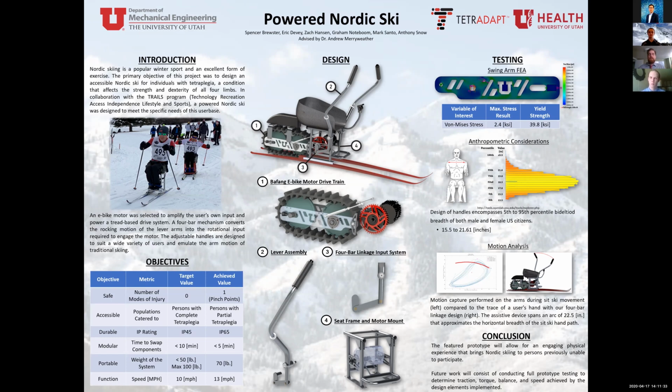That graph that's on the left side of the motion analysis is a graph of the X and Y plane coordinates of a user's wrist as they perform a skiing motion. And so you can see there the person comes forward, pushes down, and then comes back up to resume the motion. Our device attempts to imitate that motion, but since we don't perform a full rotation, the user follows the same trajectory. You can see it is a similar but not quite the same motion.